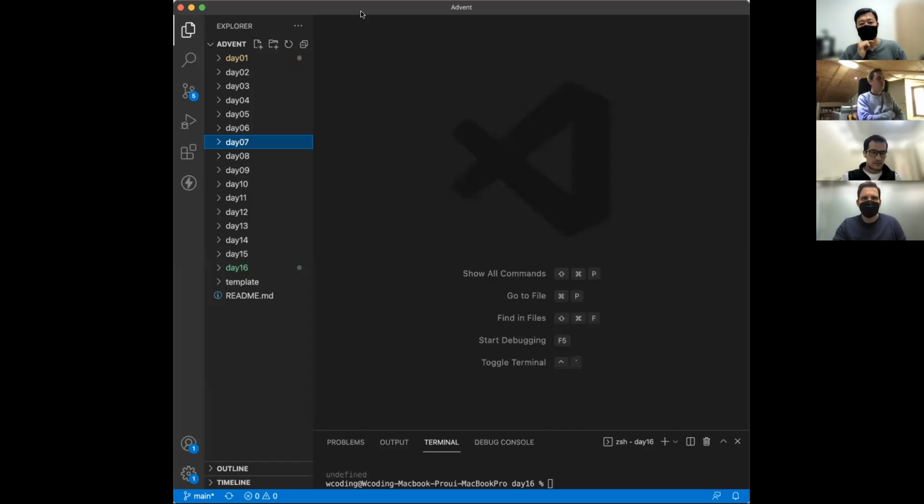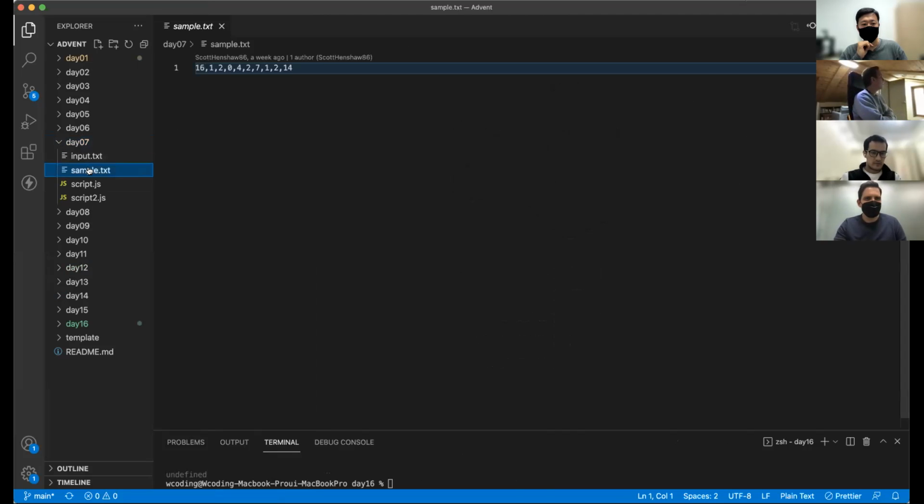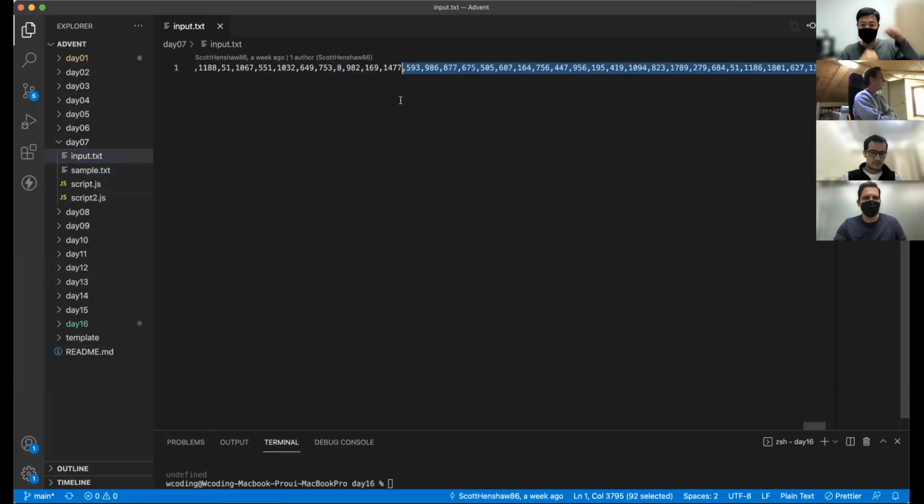Oh, should I go ahead and share my code then? Yeah, good. All right, let's get to it. I did it in JavaScript as always. Can you see my code? Yeah, your VS Code. Let me open up day 7. So here was the sample input I worked with, and my real input was a lot longer. I'm scrolling. There's a lot of crabs.